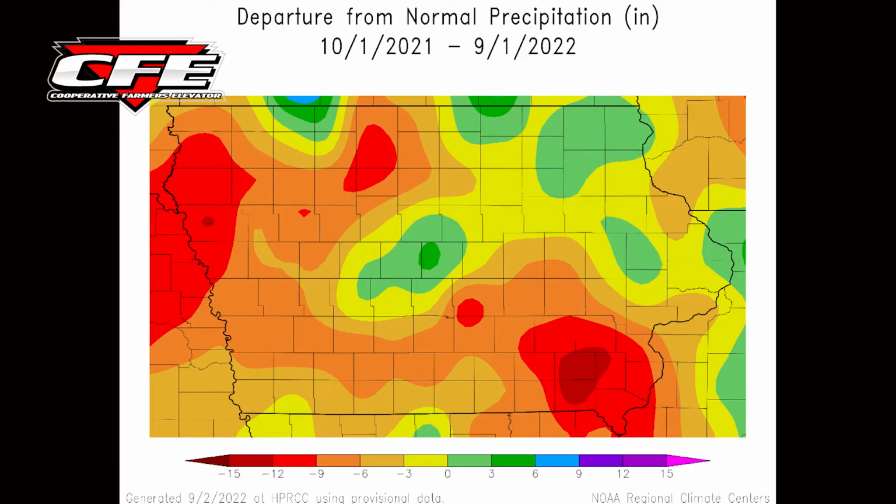If you look at this map, this is showing basically the water year from the 1st of October last year through current day. After the 1st of October last year, last year's crop was done pulling water, so anything we got from there going into the soil would obviously be feeding this crop, hopefully. You can see quite a variation. If you look at Lyon and especially southern Lyon and Sioux County, as you get down towards that area, they're probably 10 inches below normal in that time frame as far as precipitation goes.